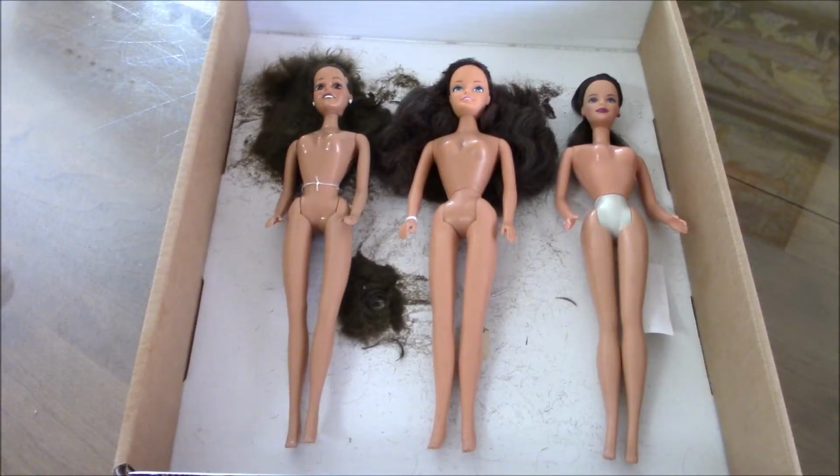So the question now is, what do I do with these dolls? Well, I'm going to dress them up and make hats for them temporarily. There are tutorials on the web and on YouTube that show how to make wigs for your bald dolls, and I might try my hand at those and will post them later on.